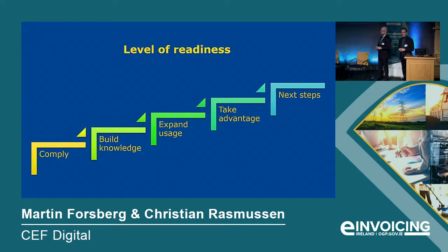So this is this ladder of readiness, where the first part is just to be able to comply. That is the first thing that is necessary. And then we're going to go through these steps upwards, to build knowledge, expand usage, take advantage, and the next steps after even that. So we'll try to give you some examples from some different member states as we progress. It is clear for us also now that we visited most of the countries that they regard themselves very differently. So you have one level of maturity or readiness from a national point of view, but from a cross-border international point of view, it could be a whole different case.